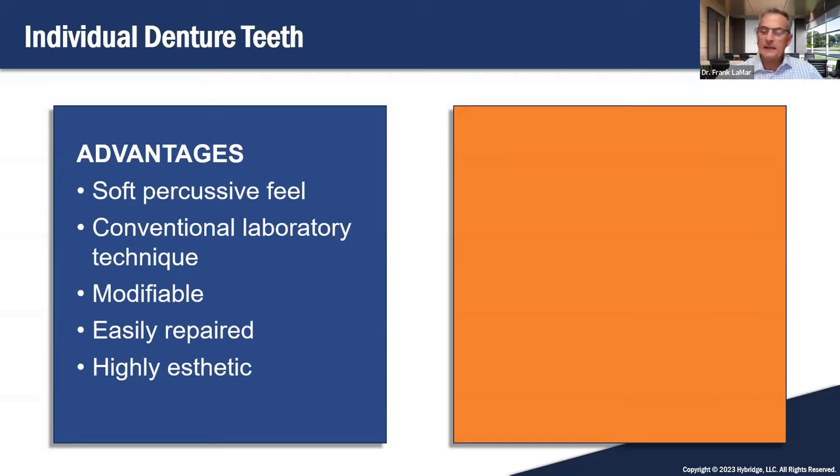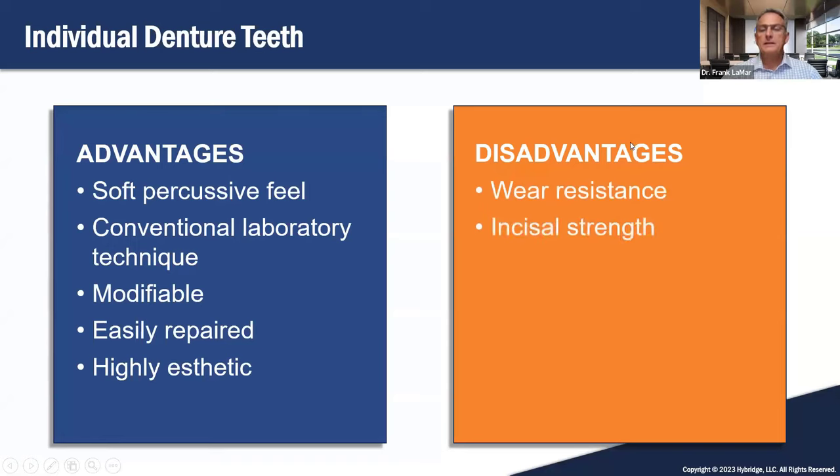And although they're not, they have some disadvantages. One of the disadvantages is not their aesthetics. But the disadvantages are obviously wearability over time, incisal strength, chipping, breaking. Acrylic processing is very technique sensitive.